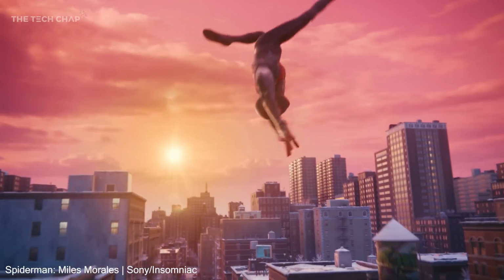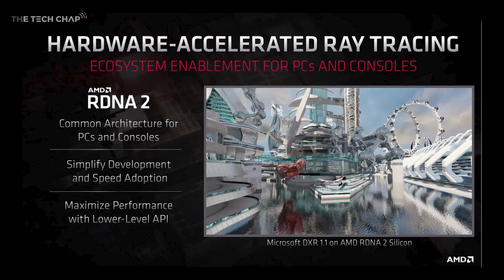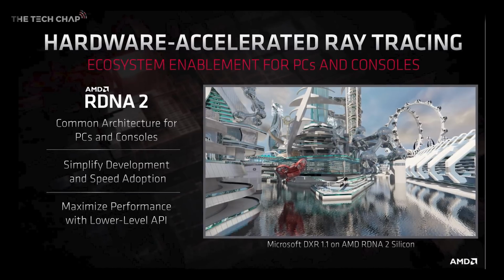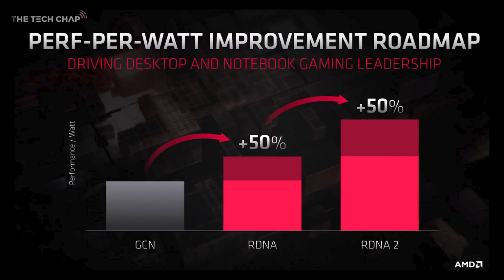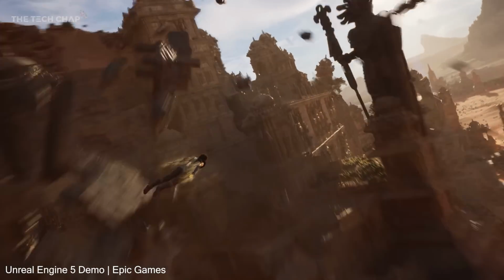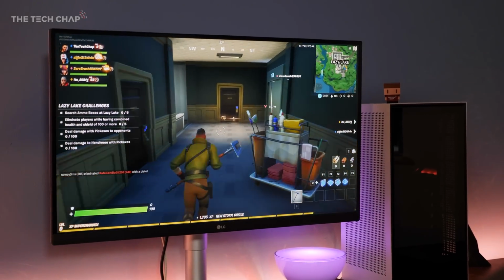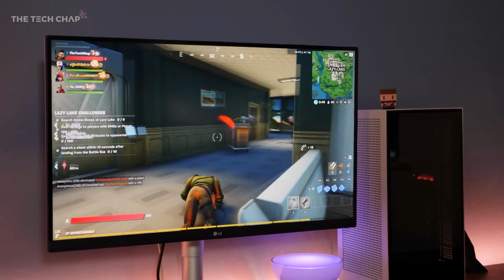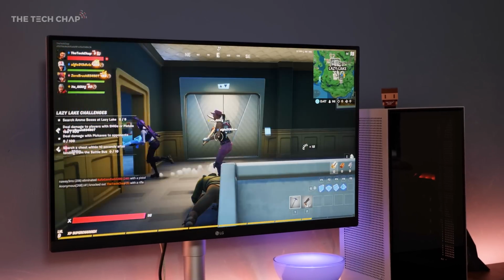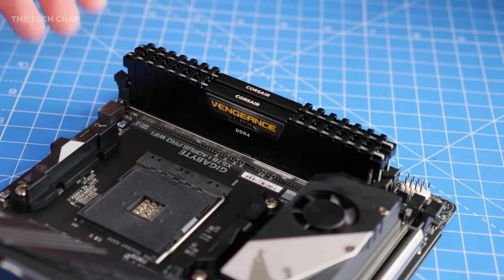As for the graphics, well, the consoles' GPUs are based on AMD's RDNA 2 graphics tech, which isn't even available for PC yet. And this brings ray tracing and around 50% greater efficiency, which is massive. So custom processors, graphics cards that just aren't available yet, and then we've got the RAM. Both new consoles will offer 16GB of fast GDDR6 RAM, which is shared between the CPU and the GPU, while on the PC it's separate, and the system RAM is just regular DDR4.